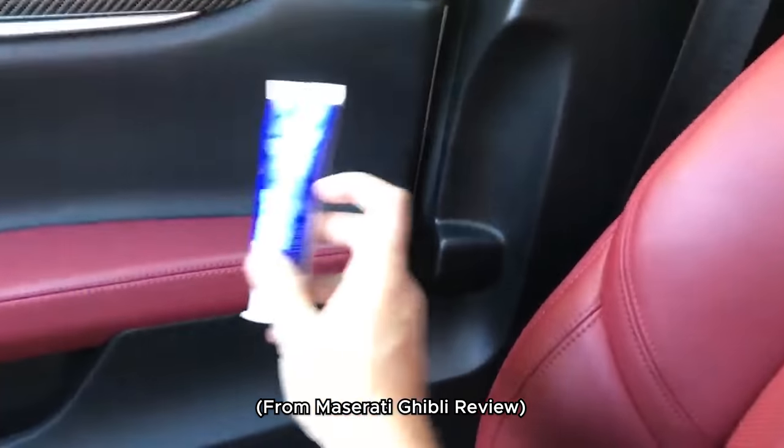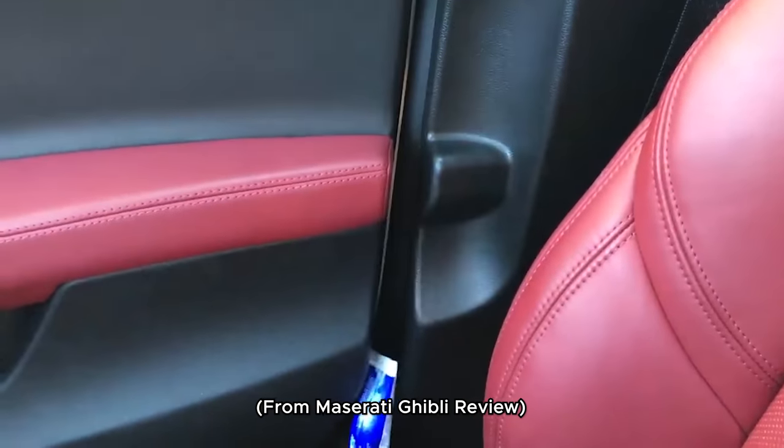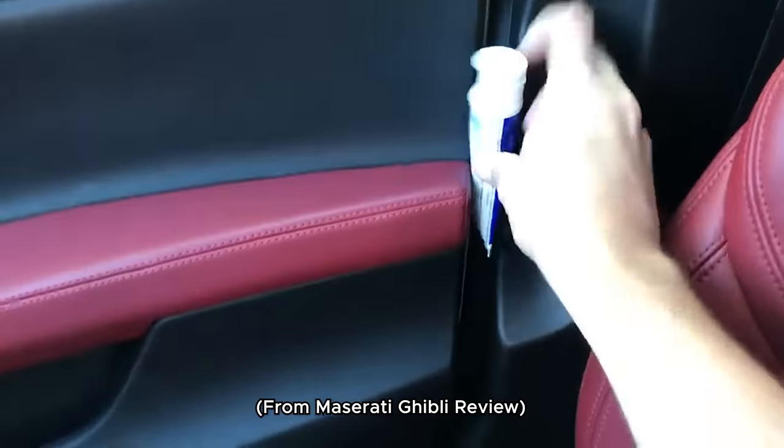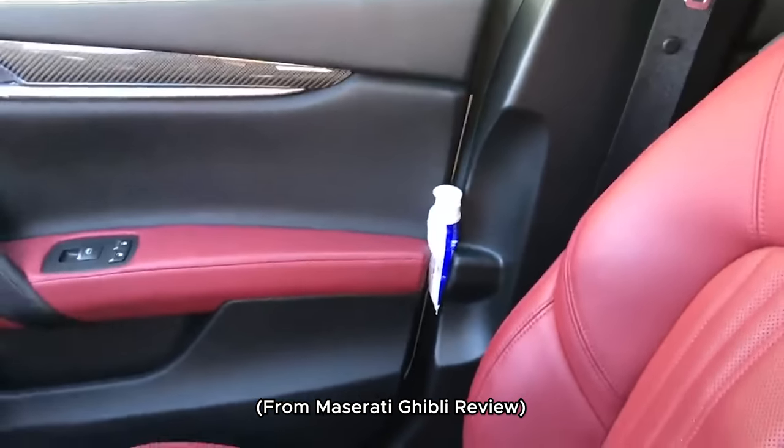All right, time to stick a tube of toothpaste in a Maserati panel gap. All right, here we go. It fell out. It's too big. We need a bigger tube of toothpaste. There we go. Tube of toothpaste in a Maserati panel gap.